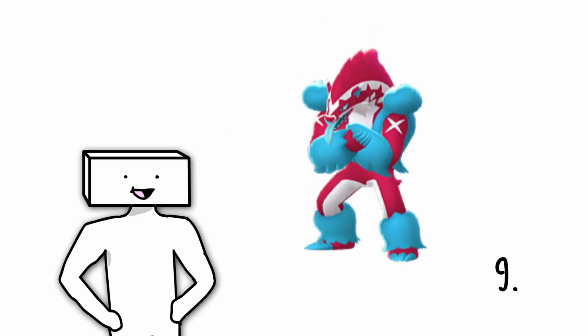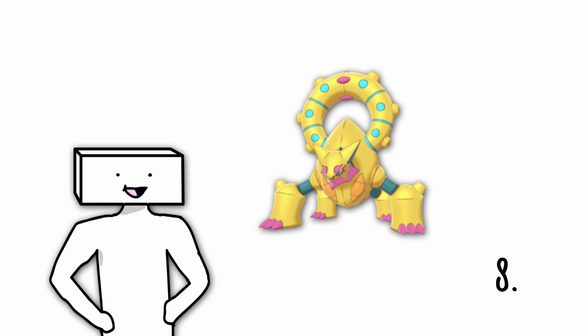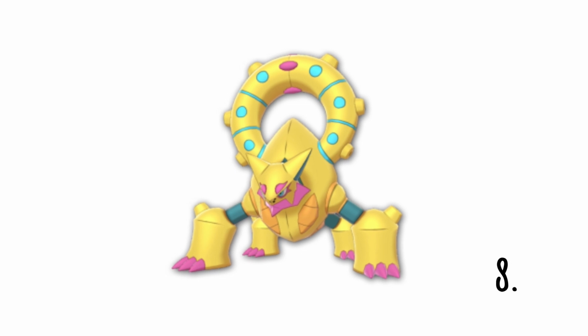At number 9, we have Obstagoon. This needs no explanation. This is one of the sickest Pokemon I've ever seen. At number 8, Volcanion. They splashed that gold paint on him and gave him a bunch of jewels, bedazzled him, and now my boy is looking fly.